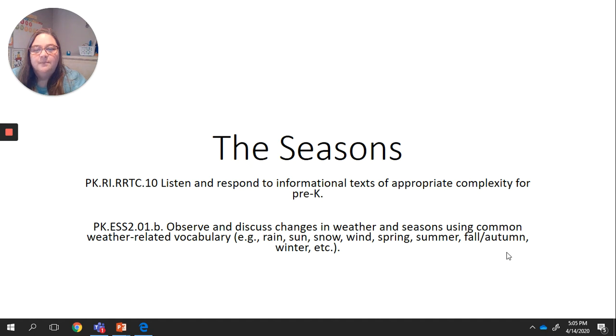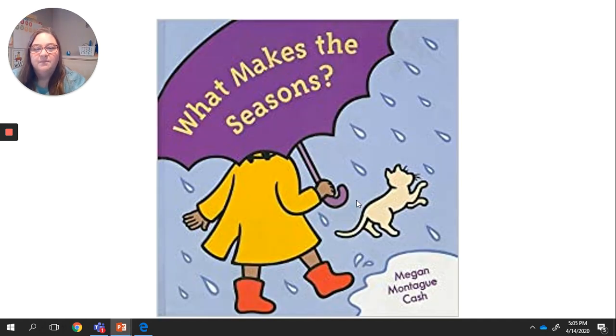And so the first thing we need to do is we're going to read this book right here. It's called What Makes the Seasons by Megan Montague Cash. But before we read, let's learn some new vocabulary words.